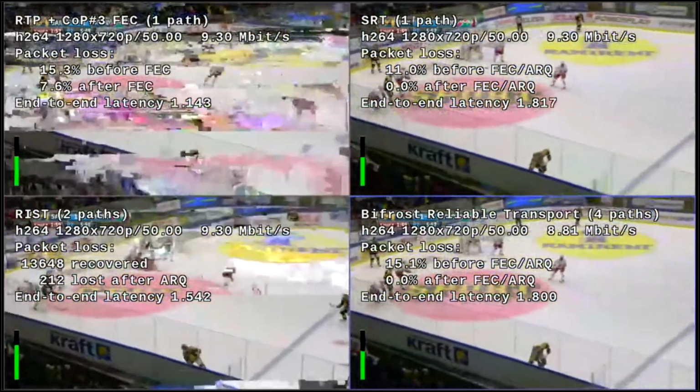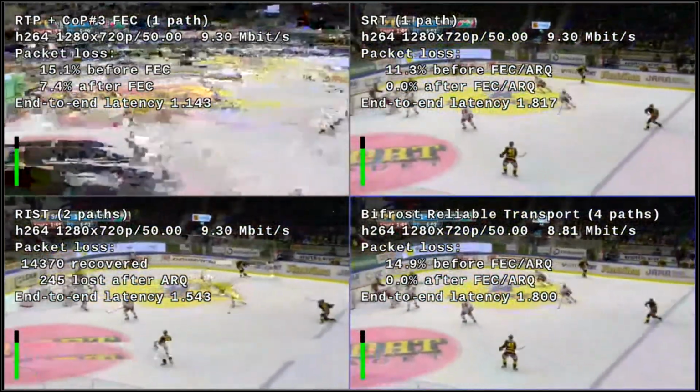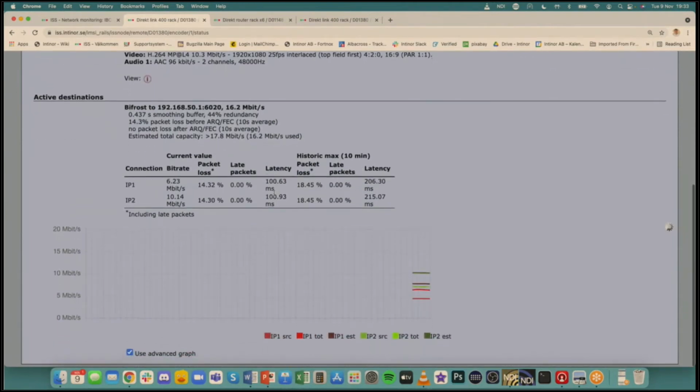One good thing, and I showed you this a little bit, is the detailed status page from the web interface. You can see here that we have 14% packet loss on the internet connections we have. As I mentioned, we increased the latency. But with this said, the system talks between the units and kind of handshakes to give it a good picture.